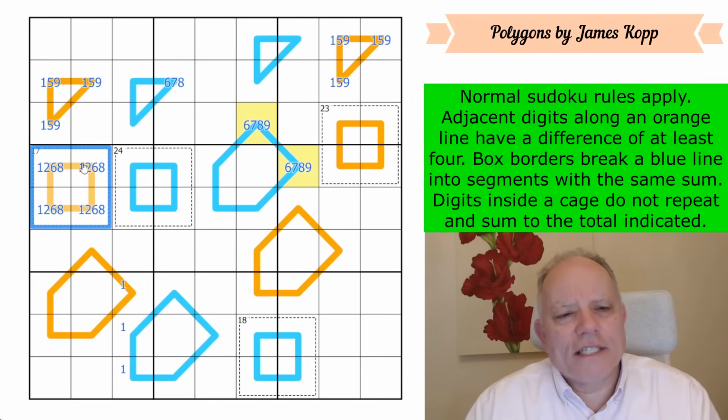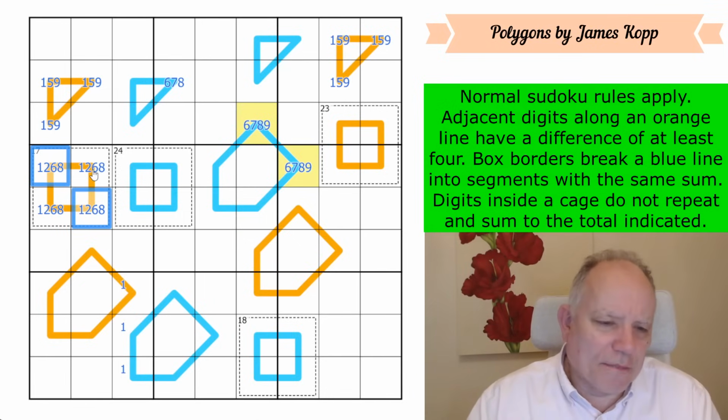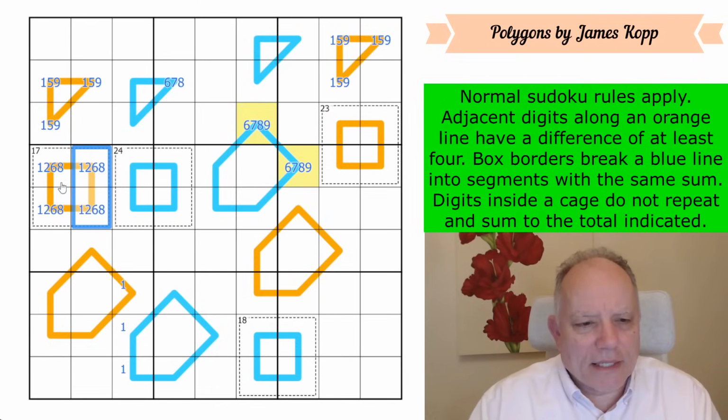Because the high digits have to border the two, each high digit has to border the two low digits. So each low digit has to border two high digits. So if we used 1 and 3, then we could only use 6 and 7 as the high digits, and 3 would border 6. So that doesn't happen. So I've narrowed this down to 1, 2, 6, 8.